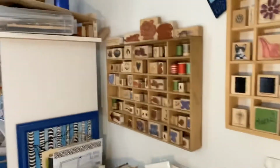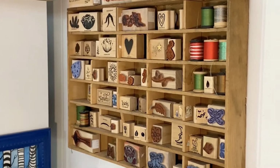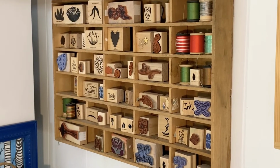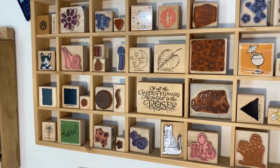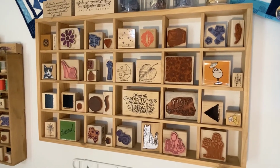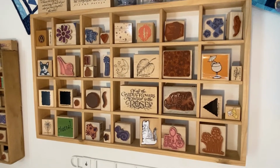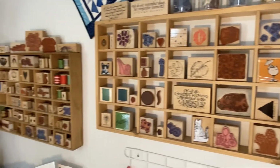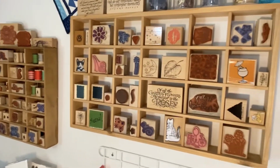It was probably a couple of months. The ones that you would consider to be backwards on the shelf are the ones I've actually used, and the other ones I haven't. And I am shocked because I've even done some Happy Mail where I made an effort to grab a stamp and use it because I didn't want to get rid of it. But I can't believe how many I haven't used.